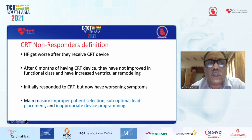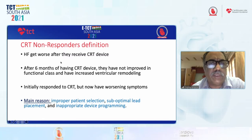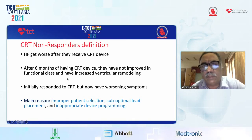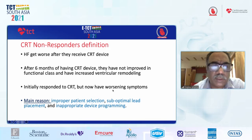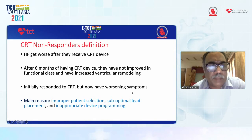How do you define non-responders? One is if the patient is getting worse after receiving the CRT implantation. After 6 months of CRT implantation, if they are not improving in functional class or they have increased ventricular remodeling, that is again categorized as non-responders. Or the patient initially responded to CRT but has now started worsening symptoms. These are the subset of patients that don't do well over a period of time.